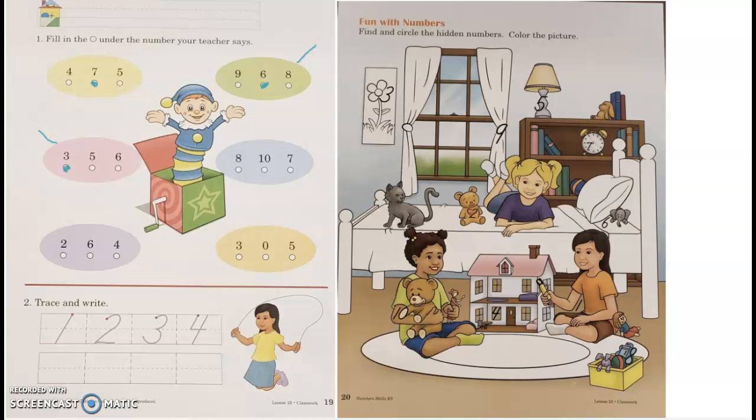Good. Look at the blue oval. We're going to fill in the circle under the number 10. Look at the purple oval. We're going to fill in the circle under the number 4. Look at the orange oval. Fill in the circle under the number 5.